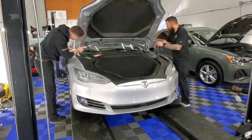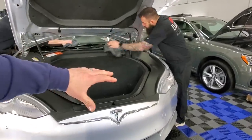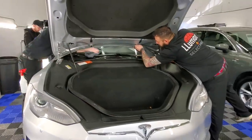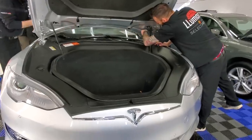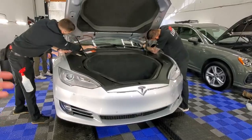So like anything, cleanliness is the key. They're going to be wrapping this bumper and the hood, but they're also cleaning the surrounding areas. And the guys have all used a lint roller on their shirts. That's how crazy they get over here, so that nothing gets trapped in between the car and this film.